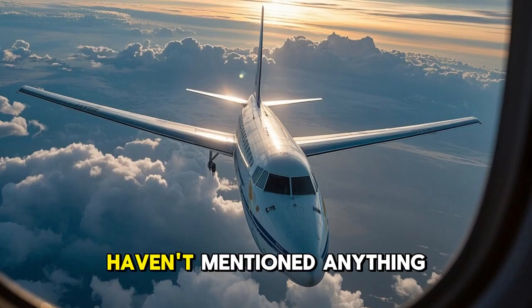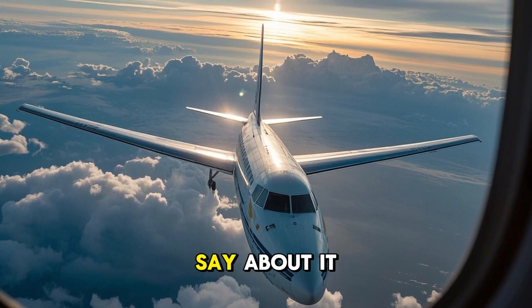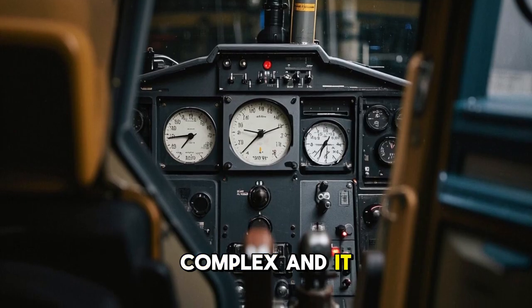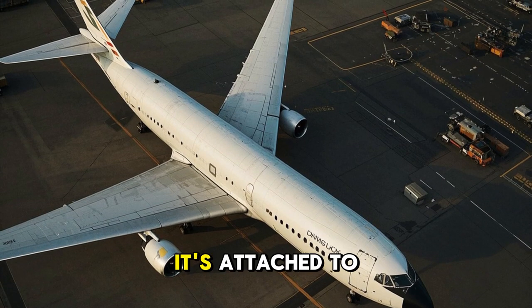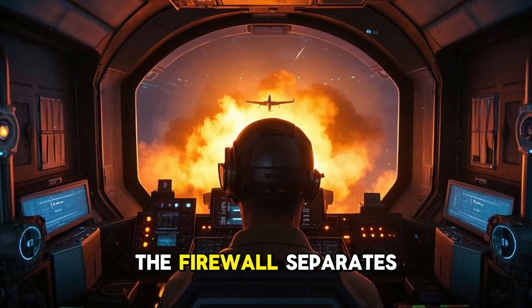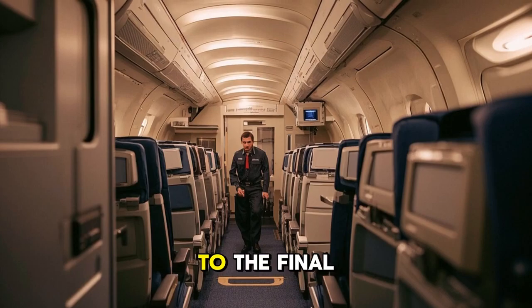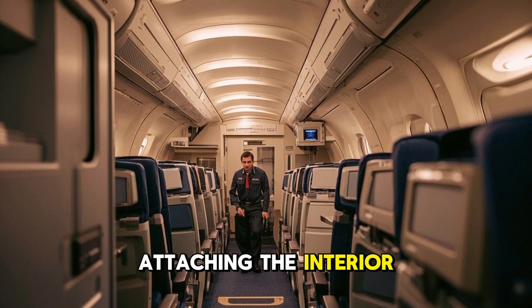You may have noticed that we haven't mentioned anything about the cockpit of the plane yet. That's because there isn't much to say about it. The cockpit is basically just a box with some instruments and controls in it. It's not particularly complex, and it doesn't require much in the way of assembly. Once the cockpit is complete, it's attached to the front of the fuselage using a structure called the firewall. The firewall separates the cockpit from the rest of the aircraft and helps to protect the passengers in the event of a crash. We've now come to the final step in the assembly of a Boeing 747, attaching the interior.